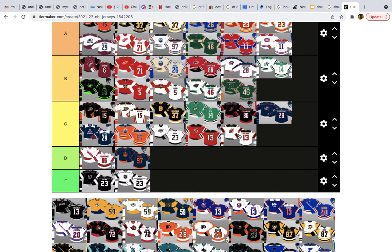Devils. I think the Devils are like the definition of average jerseys. Colors are not too unique. Black, red, white. A lot of teams use it. It's just okay. The logo is great. I love the Devils logo, and the striping is just very average. I think the Reebok striping was much better, and they kind of downgraded, but they're just average looking.